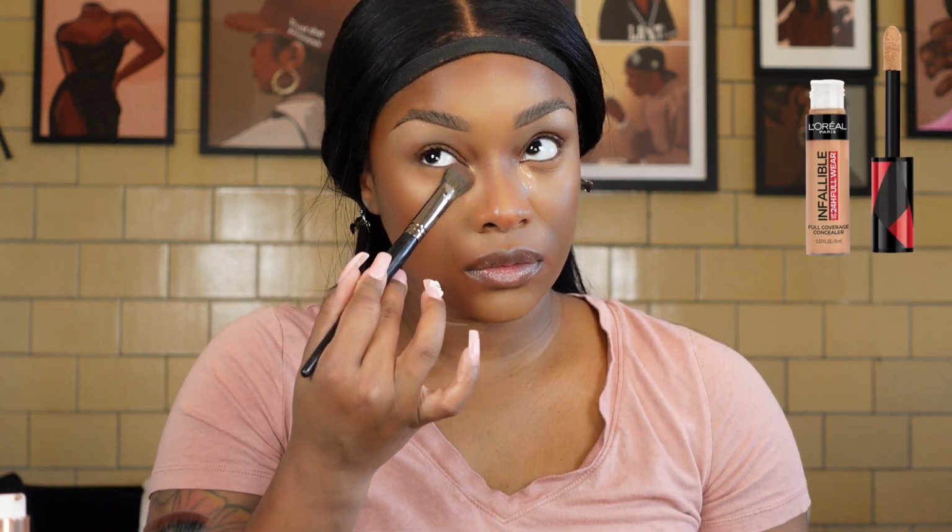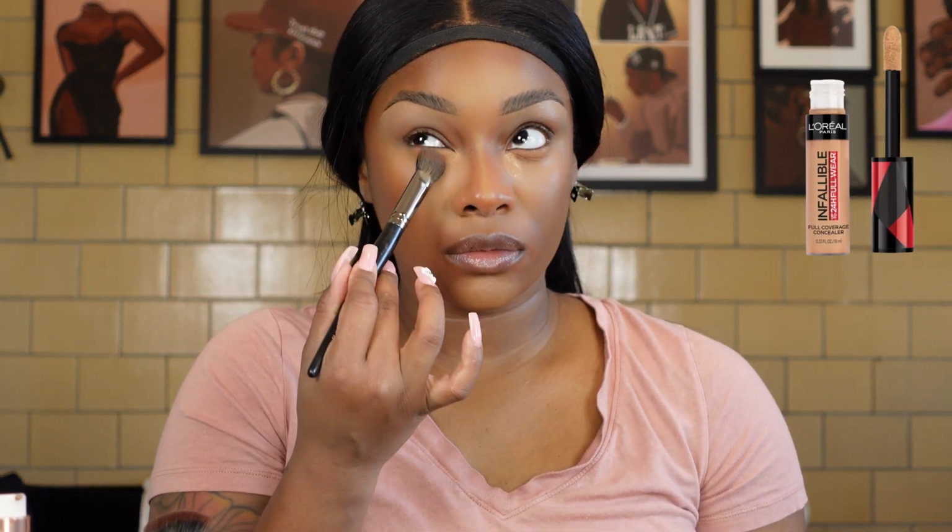Okay guys, so my camera died while I was doing everything, but I just placed my L'Oreal concealer in my inner corner, and I'm gonna let that dry down while I go ahead and contour my nose. Now that that's blended out, I'm pretty sure this concealer is ready to be blended, so I'm just gonna go ahead and tap this completely out.